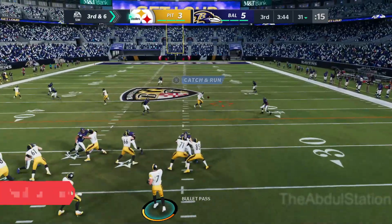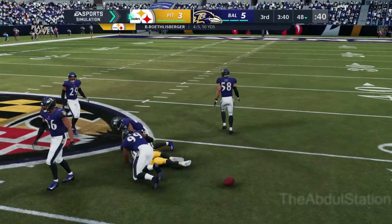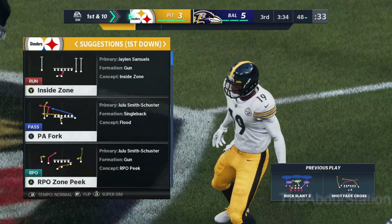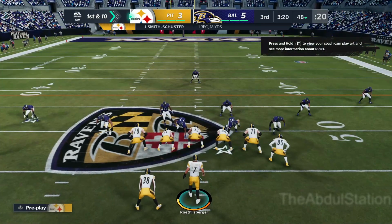Wasn't the expression 3 yards in a cloud of dust? Now they're going to need 6 on 3rd down to keep the drive going. And he will have a Steelers 1st down as they're able to get the 3rd down conversion. His first catch, and it's a pretty big one. They get the conversion on 3rd down.